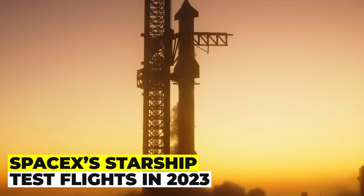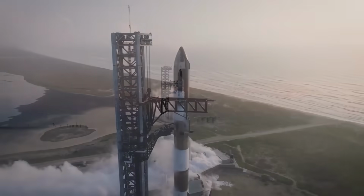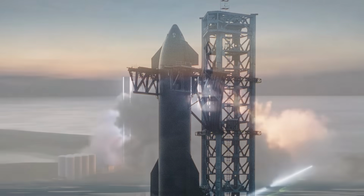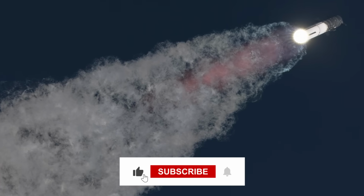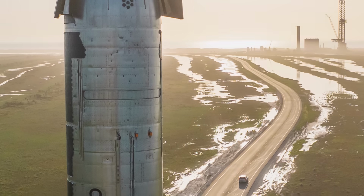SpaceX's Starship test flights in 2023. SpaceX conducted two Starship test flights in 2023, both of which provided valuable insights into the development and challenges of the Starship system. The first test in April faced a significant setback when Starship and its Super Heavy booster failed to separate as planned. This led to SpaceX intentionally detonating the rocket 4 minutes after liftoff. The incident not only resulted in the failure of the test, but also caused damage to SpaceX's Starship launch pad, necessitating extensive repairs.